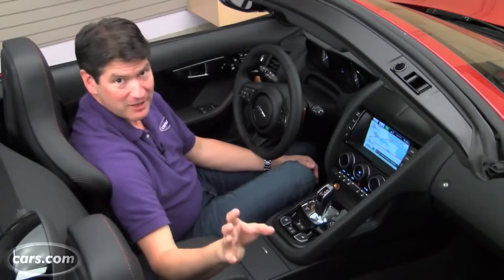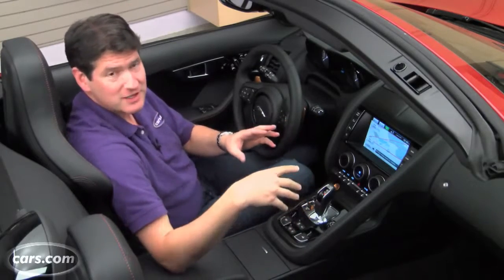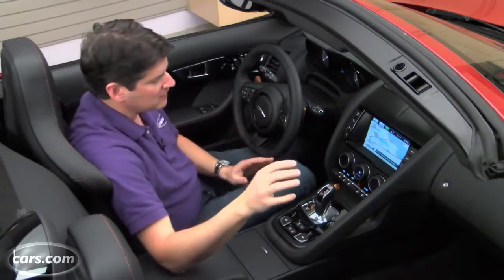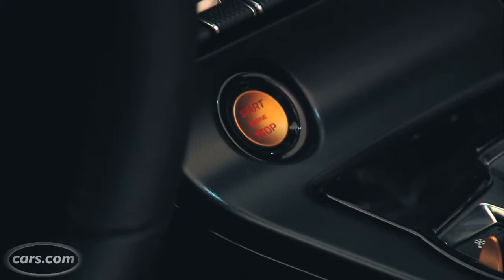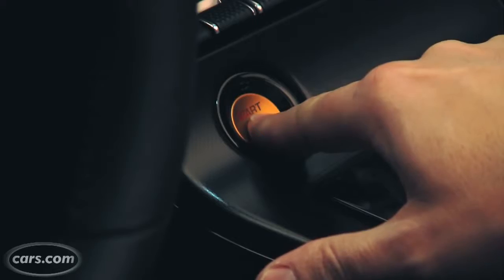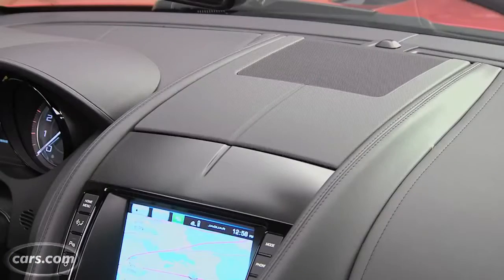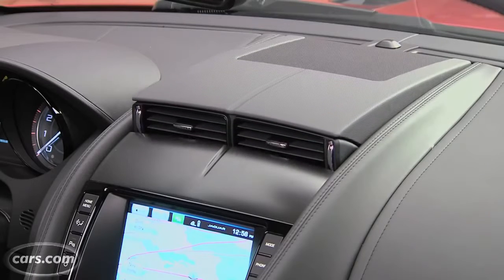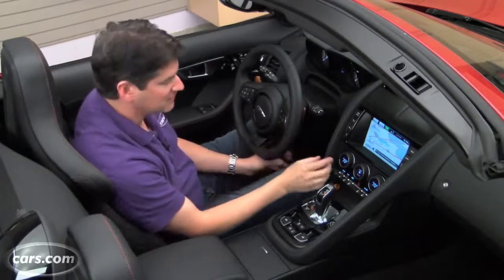One of the interesting things about this car, like so many Jaguars, is it has lots of theater, T-H-E-A-T-R-E in the British style. For example, when you first get in, the engine start-stop button is flashing red like a heartbeat. A couple other things, when you turn the air on, for example, the vents kind of rise up out. There's no reason for this, by the way. You can see over them, so it's all just, you know, a surprise and delight, as they call it.